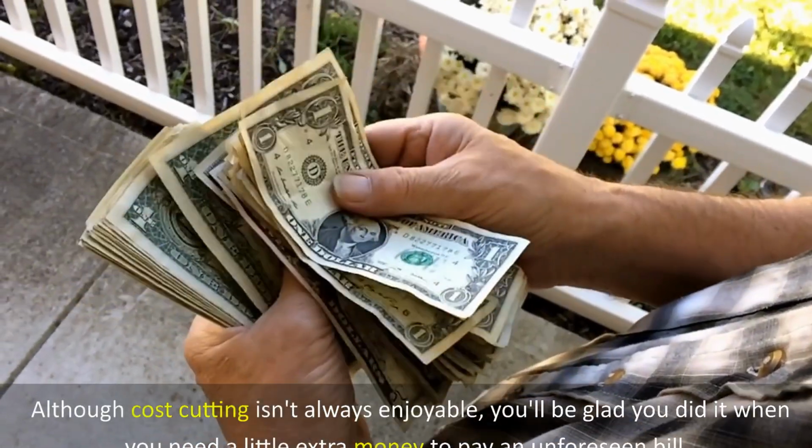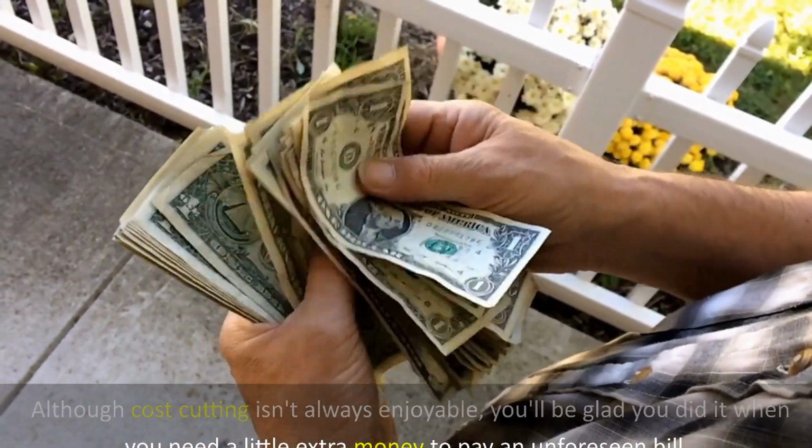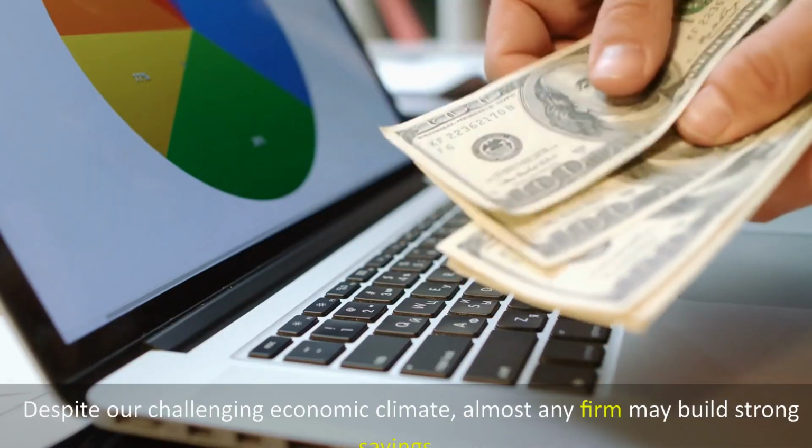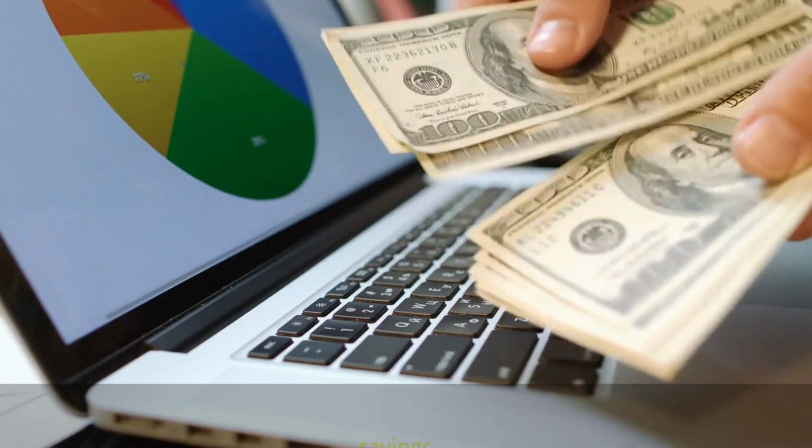Although cost cutting isn't always enjoyable, you'll be glad you did it when you need a little extra money to pay an unforeseen bill. Despite our challenging economic climate, almost any firm may build strong savings.